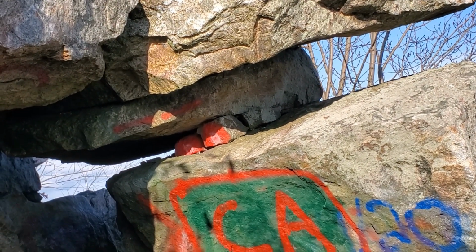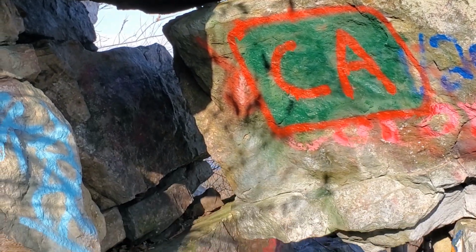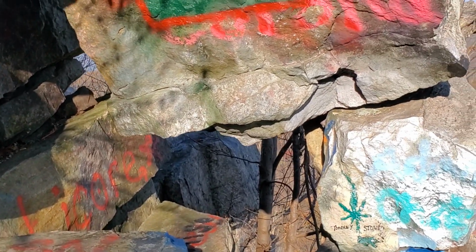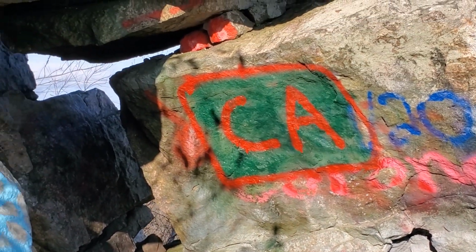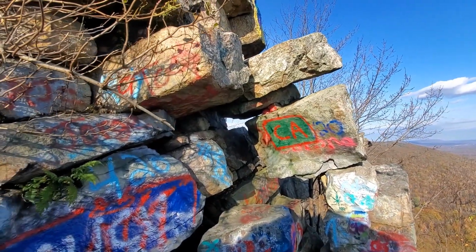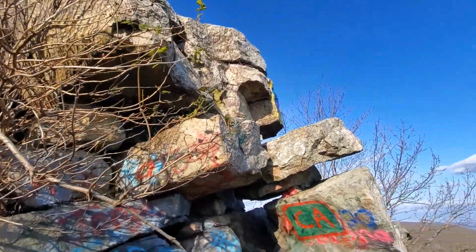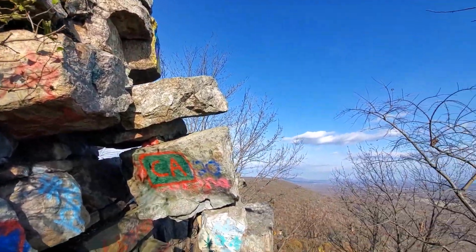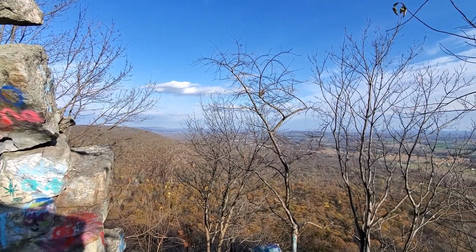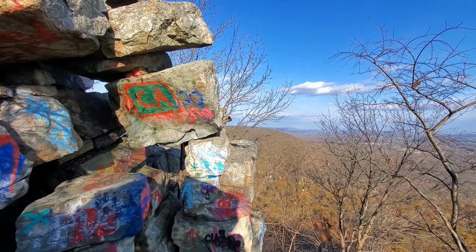I might not be in the right spot. This is impressive enough. This is leaning probably at like a 45-degree angle towards us. And my wife's up there somewhere. Very sketchy, but cool looking at the same time. But I remember a little tiny rock wedged under a big rock like that and another big rock, and that was it. I don't know if this is it or not.